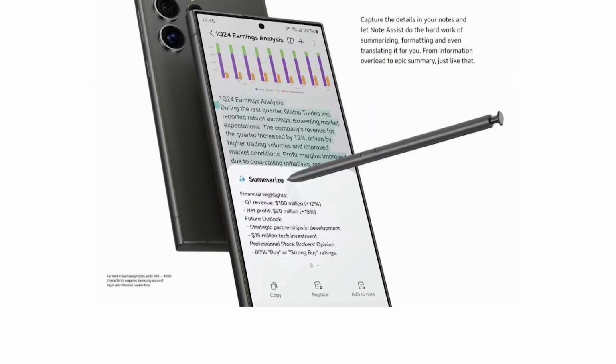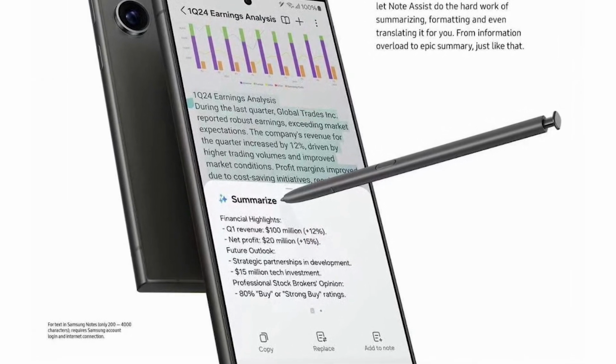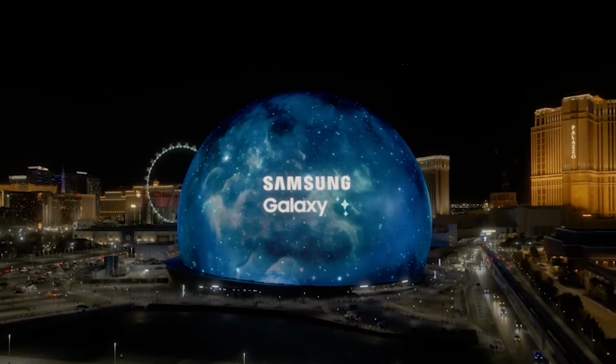Or like the browser assist, this feature lets you translate or summarize any web page in seconds. And there's a lot more we're going to see at the Unpacked event in a couple of days.